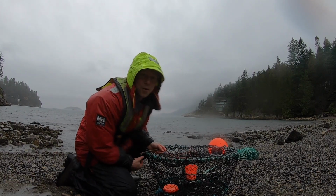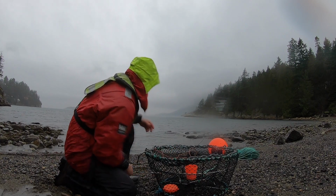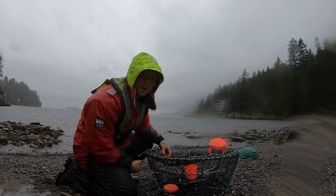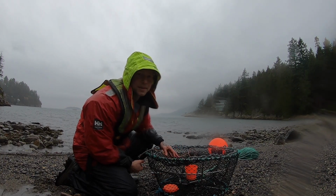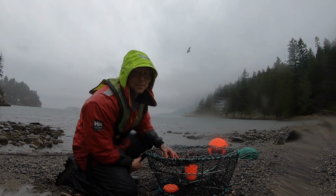So I'm getting set up to row back out. As you can see, it's not a beautiful day. Pretty rainy, a little windy, but we're going for it. So I figure I might as well bait my trap now while I'm at the beach and it's easy. And then we're gonna row out and go catch some prawns.